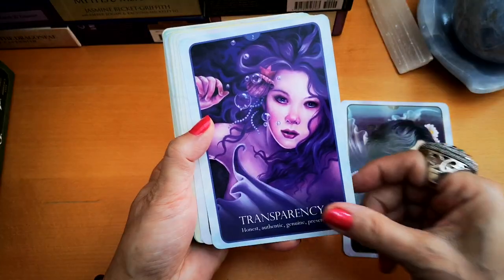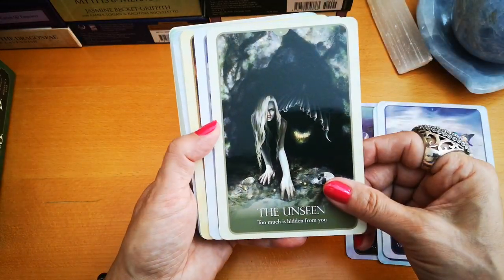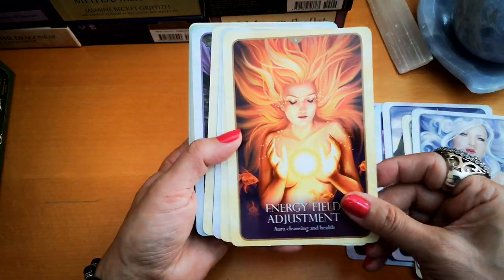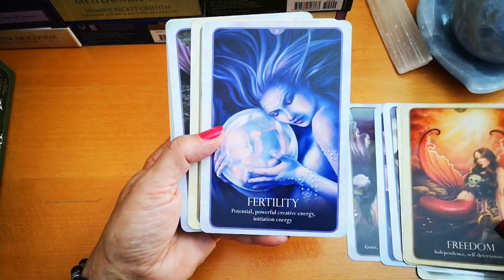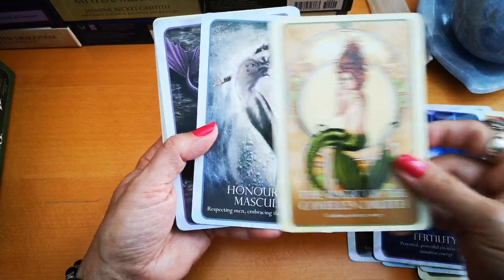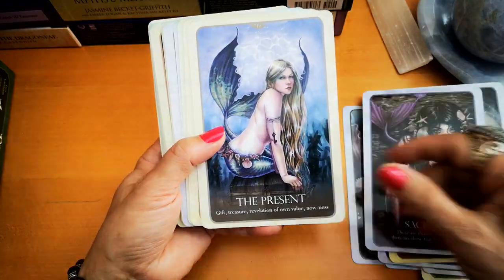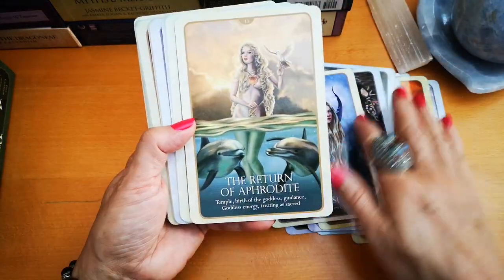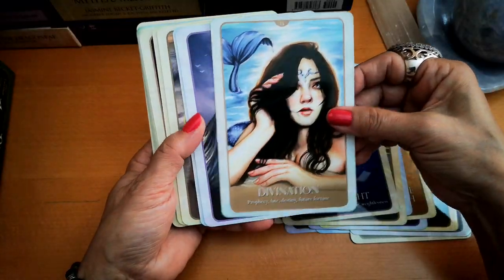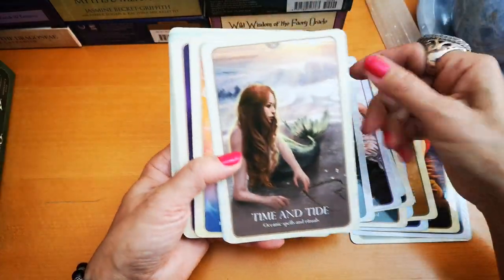Really, I fell in love with the cards, and I like the keywords very much. The unseen. I did many readings with this deck. It's beautiful. The artwork is really nice. This is also one of her beautiful decks. And I like mermaid decks. I have a nice collection. I did a video about my mermaid decks, and this is one of them. I think if you have a look at it, you will really like it.